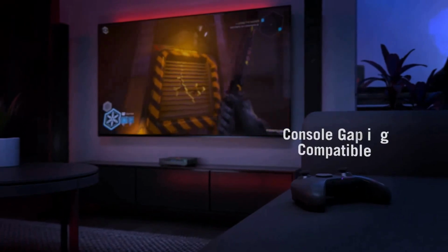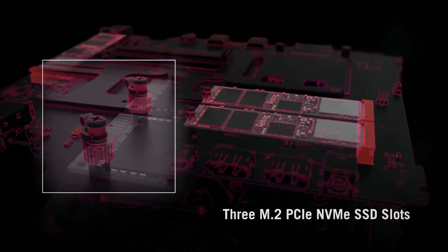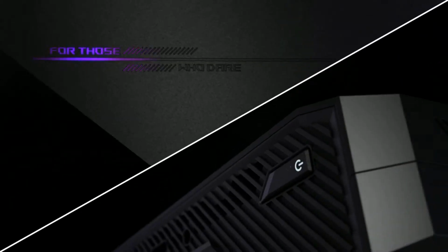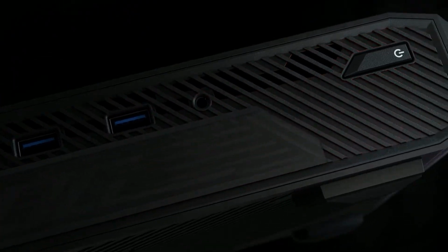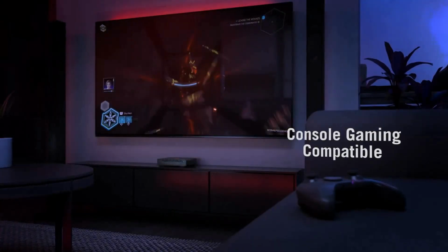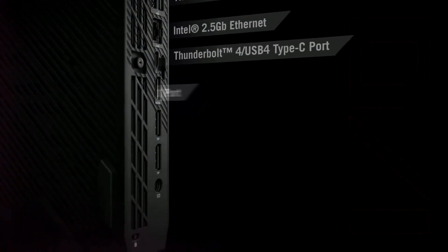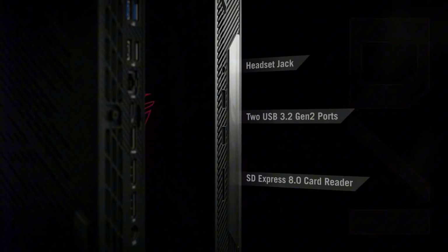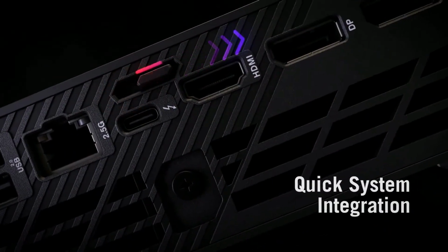It also crushes titles like Helldivers 2 and Doom Eternal at high settings, and you can tweak power profiles using ASUS's Armory Crate software. Set it to silent mode, you lose just 1 or 2 FPS, but the fan noise drops way down. Ports, you've got Thunderbolt 4, multiple DisplayPort outputs, HDMI 2.1, and even an SD card reader up front. But all this power comes at a cost, around $2,000. You could build a more powerful full-size PC for that price, but if you're after plug-and-play gaming in a sleek, compact unit, the ROG NUC is hard to beat.